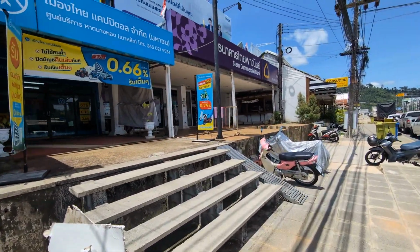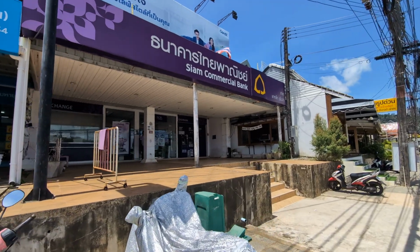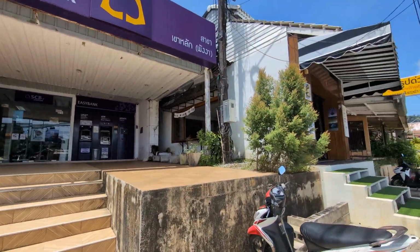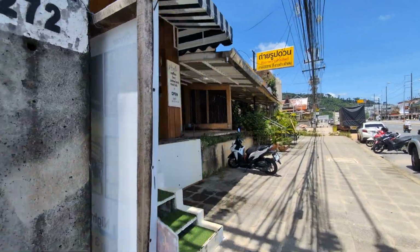Another bank. I think there's three main banks here now, two on the other side of the road and one here. So if you want to get money out, use an ATM. I tend to trust the bank rather than the little ones that are just thrown down the side of a bar or down the side of a side street.